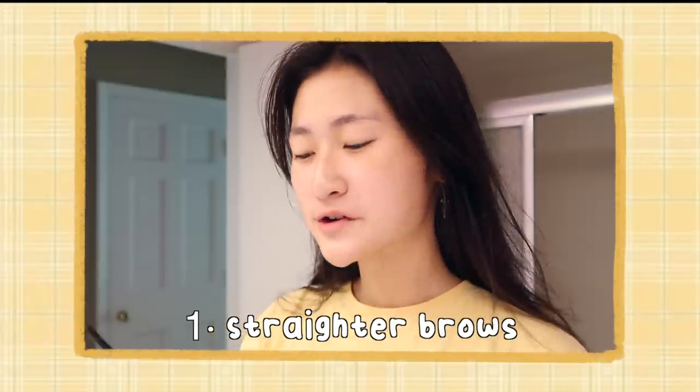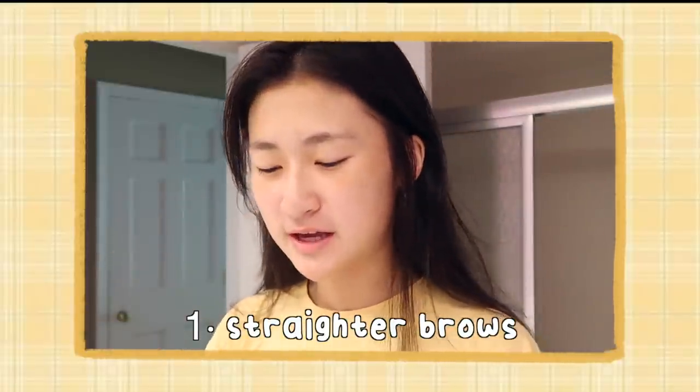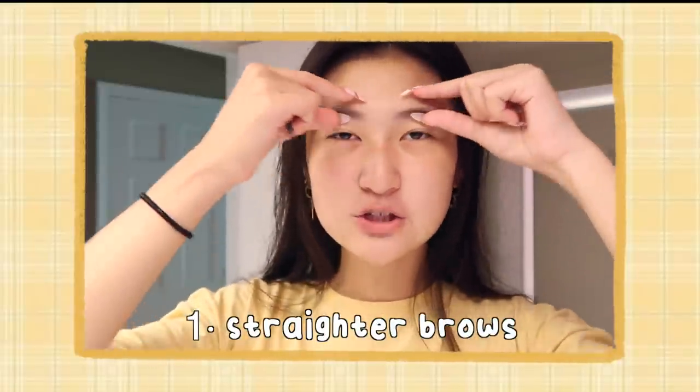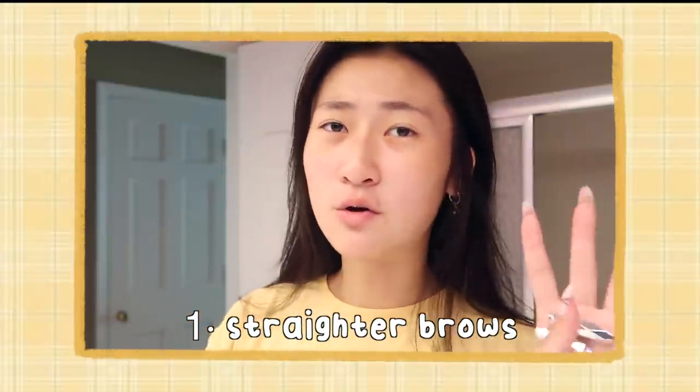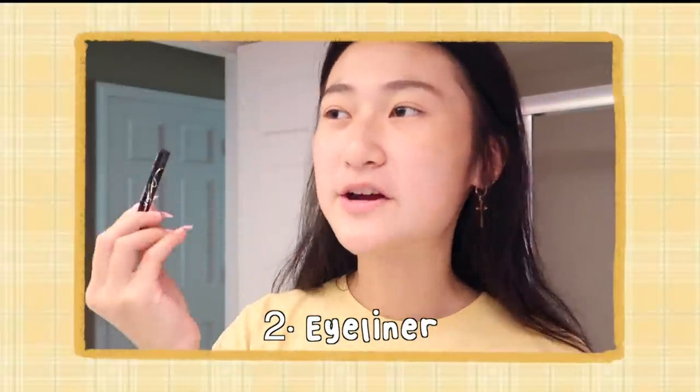So first things first, we're definitely gonna start off with a lot straighter brows. It's definitely a lot more popular in Asian countries especially to have straighter brows with like minimal to no arch. Kind of like that, I think. And then for eyeliner, we're going to do like a very small cat eye that doesn't really flick up, but more just like flicks out.